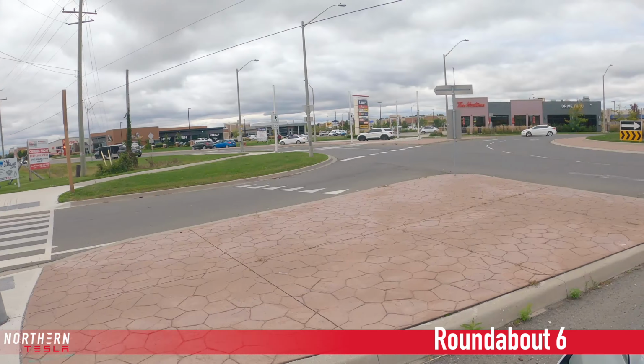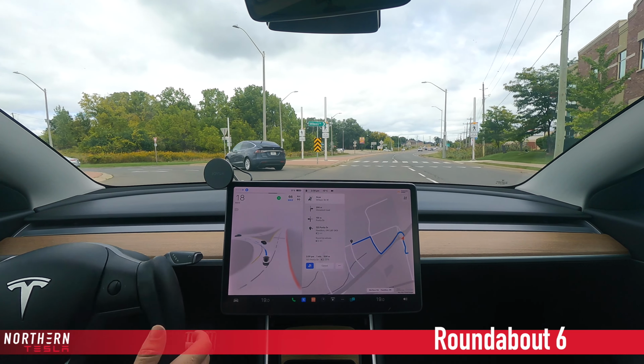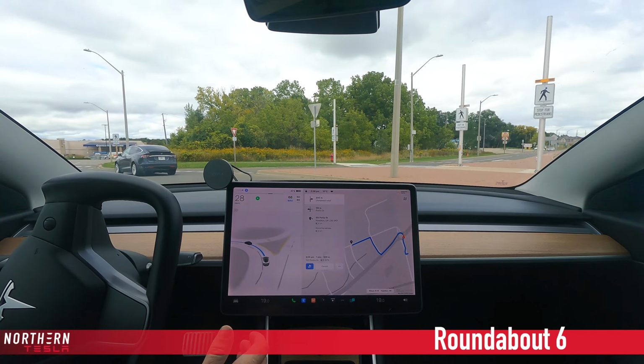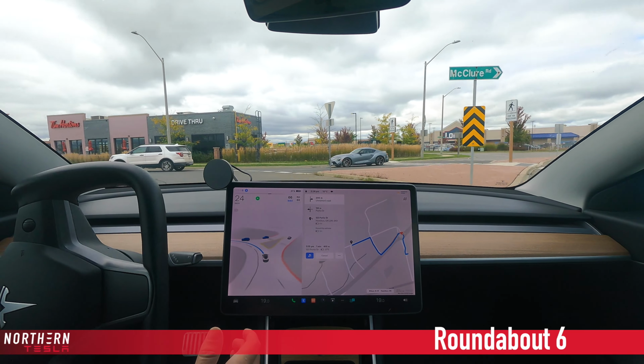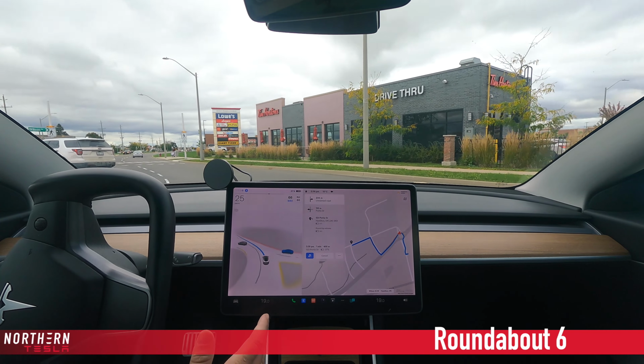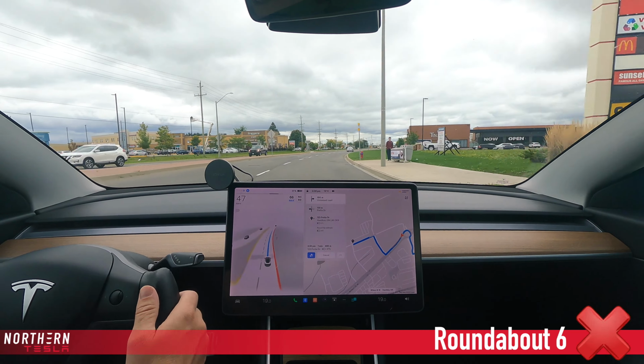So here's a good opportunity for it to go. Going way too slow. So braking, braking, braking. So again, in the wrong lane. This is to go straight. That's some crazy driving right there. Thankfully, there was no one around, so I did not have to interfere. I could show you exactly what it was doing.